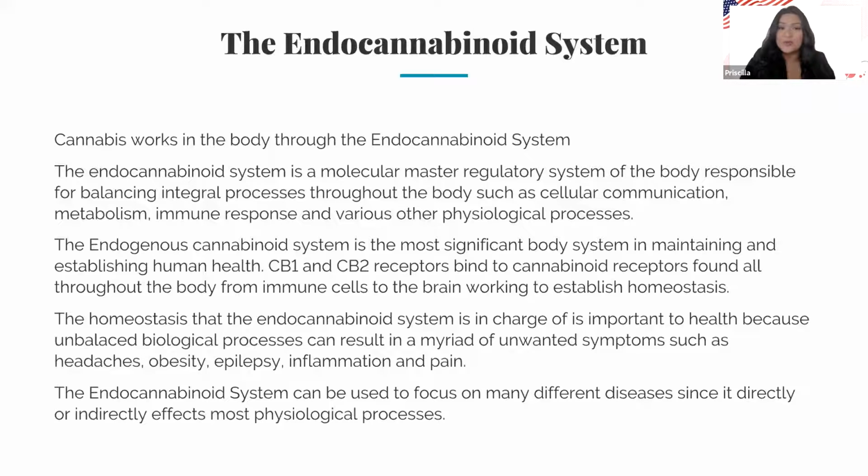So it works through our endocannabinoid system. Now, the endocannabinoid system, or the ECS, is our molecular master regulatory system of the body. It's responsible for balancing integral processes all throughout the body, such as cellular communication, metabolism, immune response, and various other physiological processes. The endogenous cannabinoid system is the most significant system in the body in maintaining and establishing human health, and that's mainly because of homeostasis.